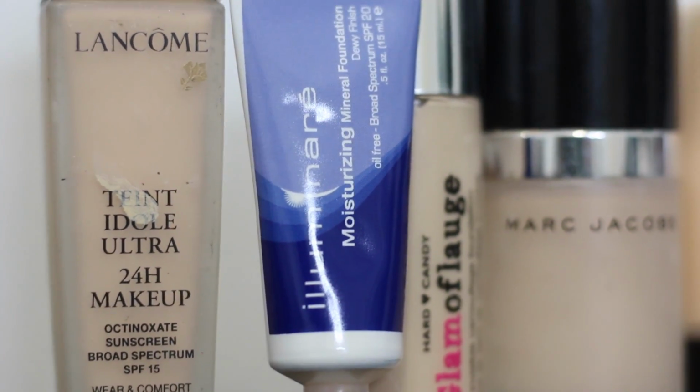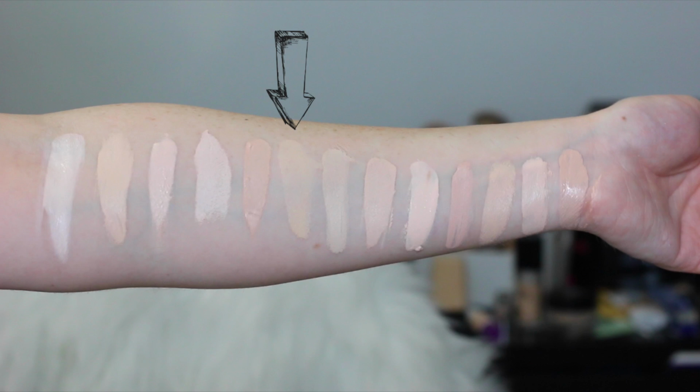So this is the Illuminator Moisturizing Mineral Foundation Dewy Finish. I've never seen this talked about on YouTube. Randomly found this online when just doing research. I haven't tried this yet. I think I'm going to do a first impression on this one. Let me know if you guys would want to see that.